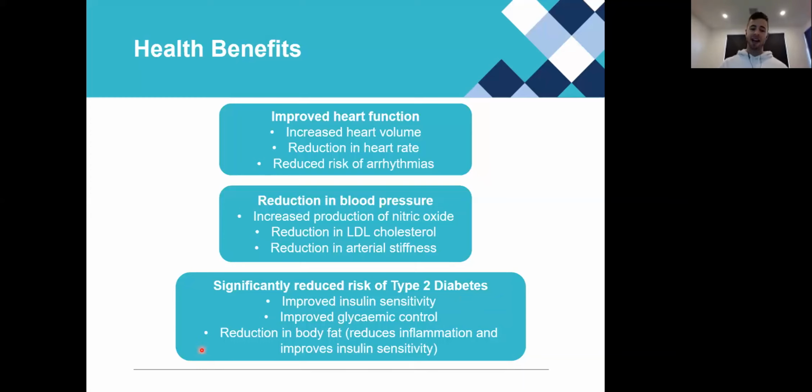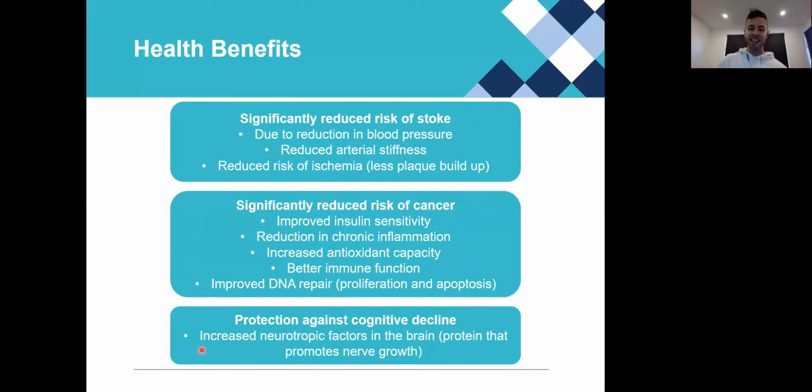The next part, exercise can reduce your body fat. And with a reduction in body fat, we can see a reduction in inflammation in the body. And with inflammation, we get a reduction in insulin sensitivity. So if we reduce body fat, we therefore reduce inflammation and therefore increase insulin sensitivity. I know that's a lot to wrap your head around, but that's how our risk of type 2 diabetes reduces.